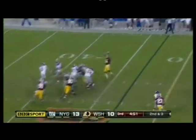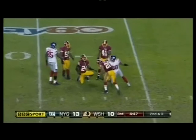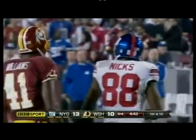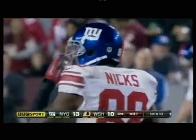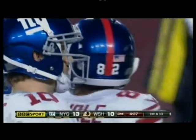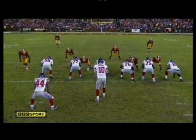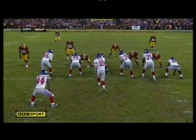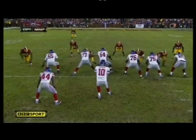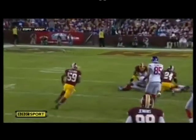Second and 3, Manning adjusts to this play. A slant to Nix in the red zone at the 17. Eli saw single coverage. There's his favorite wideout, Akeem Nix. He's closing in on becoming Eli's all-time favorite target, Mike. Just a simple slant route to your left. Eli sees the single safety coverage. He changes the protection, changes the route, throws another pinpoint strike. Great pickup by Ahmad Bradshaw.